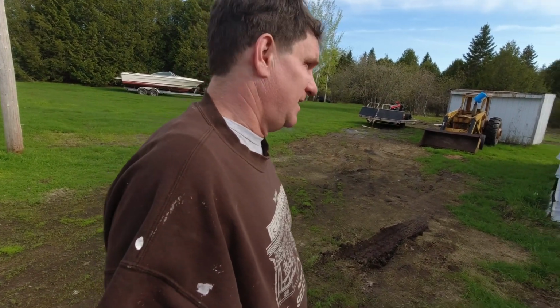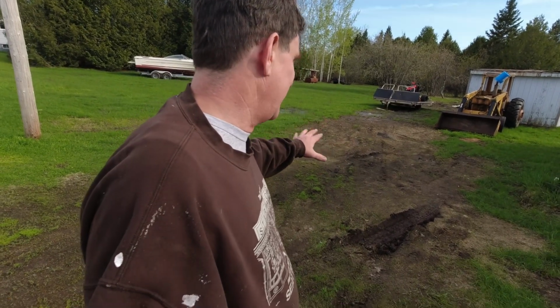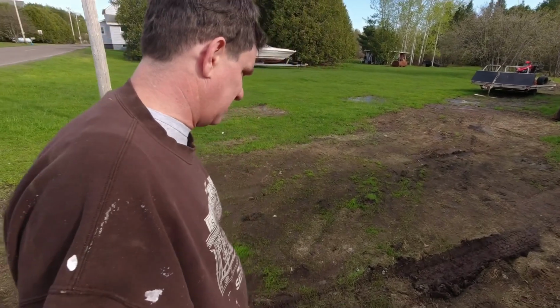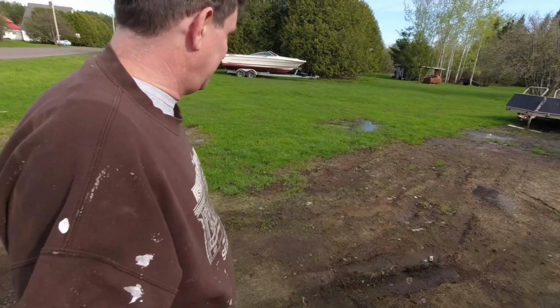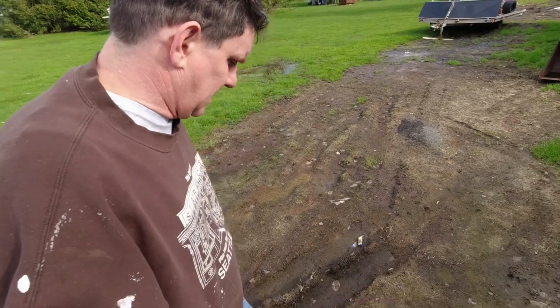And this over here gets real wet. It is really, really wet right now, actually, still. But at least there's no standing water. That just dissipated a couple days ago. Now it's just kind of mushy. You can see some standing water over there and stuff, but this is just kind of mushy.